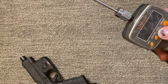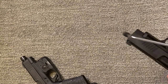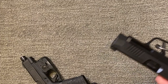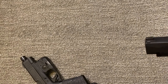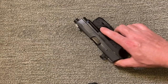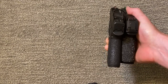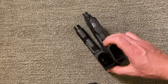Both of these triggers were right at or right under 5 pounds when you averaged it all out, and they're both exceptionally crisp, and more importantly, they're just consistent. It's the same over and over and over. The Glock 48 with this aftermarket trigger was right under 5 pounds, and the SIG 365XL was right over 5 pounds, but both in what I consider an acceptable range. I like a defensive trigger right around the 5 pound category. 4.5 to 5.5 is ideal, but most important is not the weight. For me, it's the break and the consistency. So I think both of these have exceptional triggers, especially if you compare it to what we used to have.